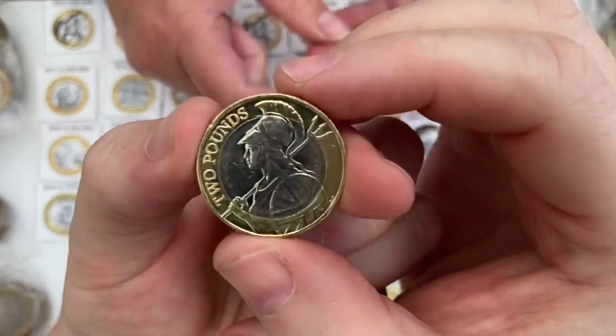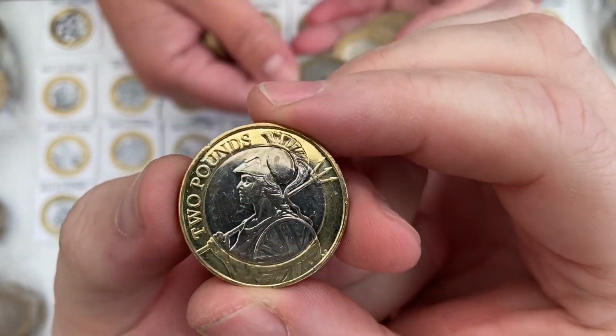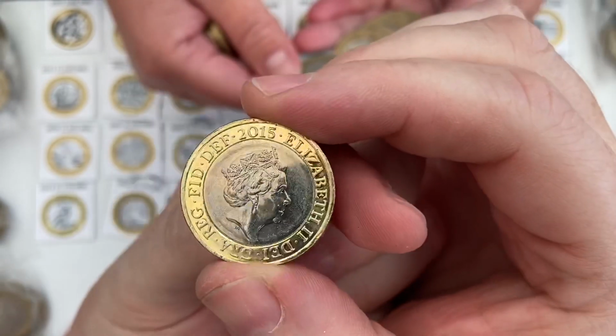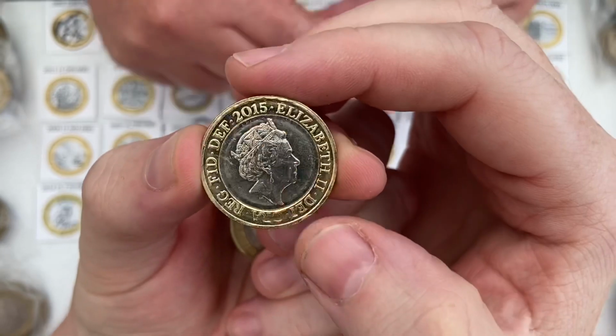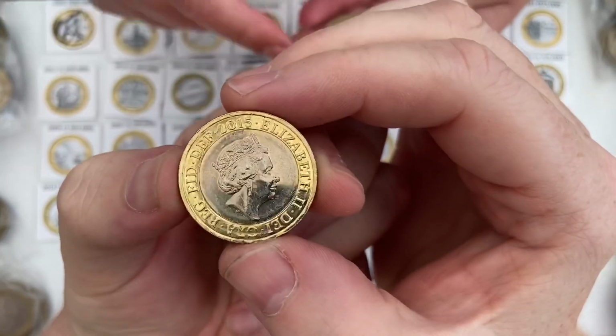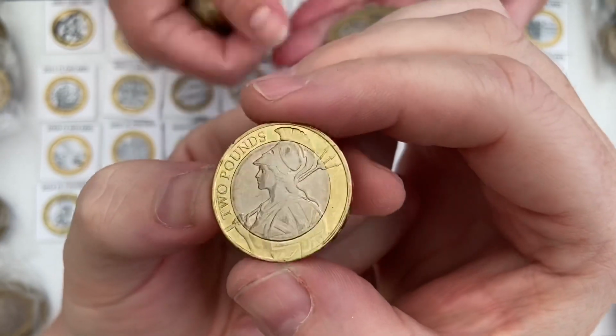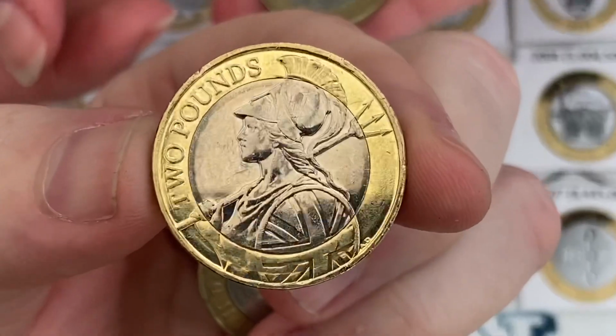So this is a lovely shiny 2016 Britannia. This is 2000. I don't know if it's 2016. I'm assuming it will be because it's so shiny, and it's not. It's 2015. And Lady M, that is a hell of a start. Feel how rough them edges are. Oh yeah, they are. So that has not been in circulation very long. It has got that horrible look. It's got that horrible black stuff round. Look, you zoom in a little bit.